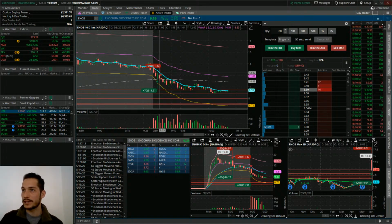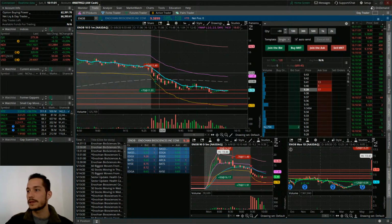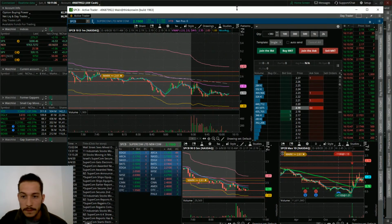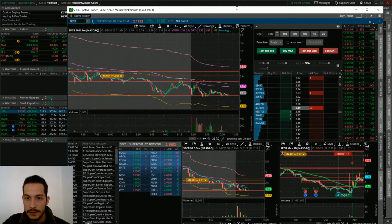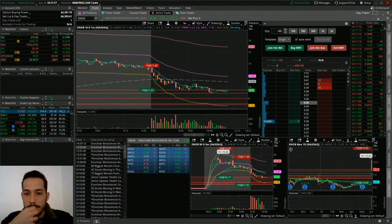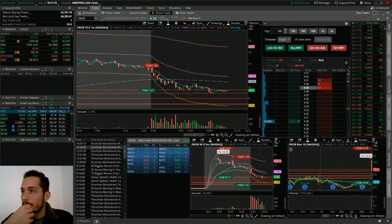Yep, I'm still watching SPCB. This one's looking pretty interesting. It looks like it's even having somewhat of a reversal here. 219 getting chipped away. Definitely some volume coming in on this one as well, but still, overall, a lot of selling volume. I'm just over here waiting for some sort of reversal somewhere.